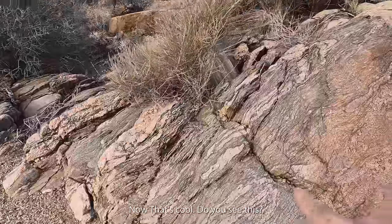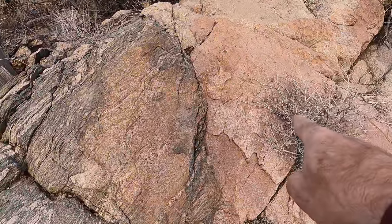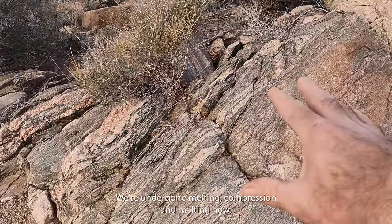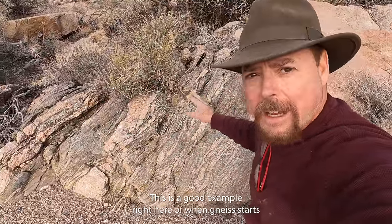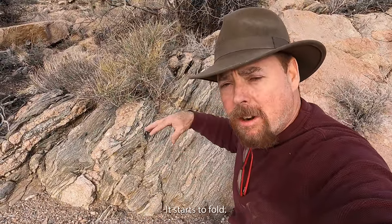Now that's cool. Do you see this? You've got granitic rock here, and then you have this, what's called migmatite, right here, where it's undergone melting, compression and melting. Now, this is a good example of when gneiss starts to undergo pressure and temperature changes. It starts to fold.